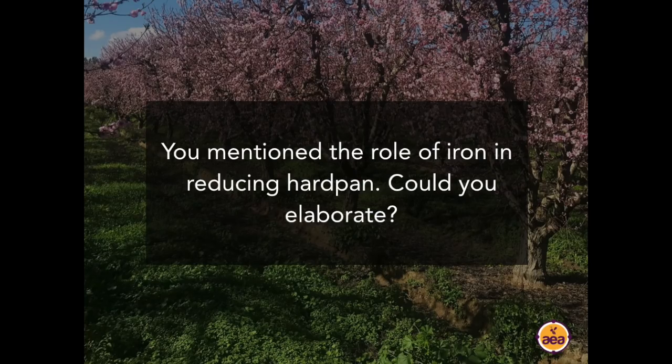I mentioned the role of iron in reducing a hardpan. Could I elaborate? I was referring to iron in the hard physical form of steel, using machinery, using equipment to break up that compaction layer for the very first time. I have a few questions here that are off topic. Let me see if there's any more that are on topic.